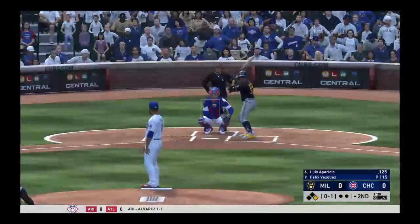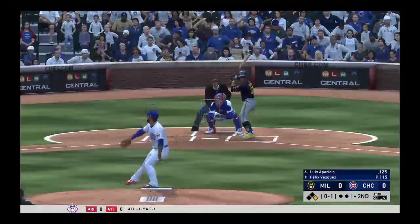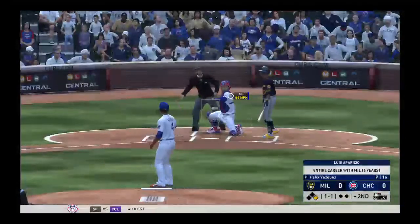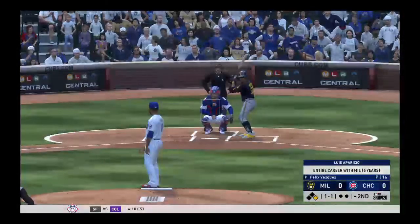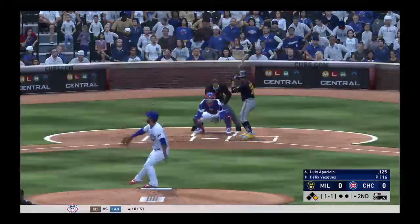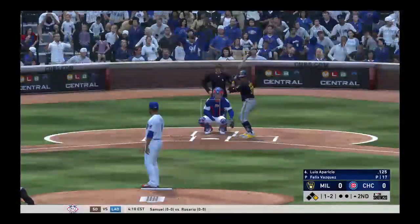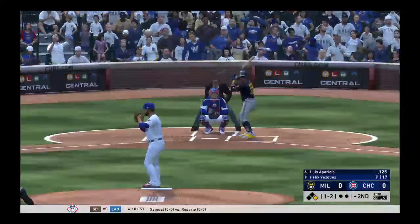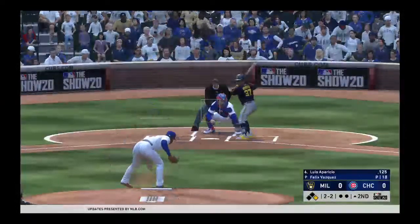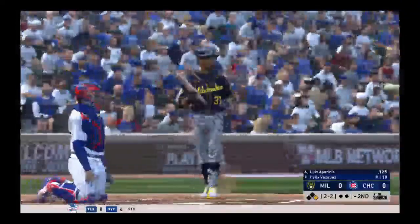Nobody out, runner on first. Not what he wanted to do there with the slider as it misses well above the zone. And he comes back with a fastball. 1-2 now. Has a look. Now the pitch. 2 balls, 2 strikes. Don't be surprised if he gets another back foot slider right here. Don't think for a second, just because he took the first one, that this pitcher won't come back exactly the same way.